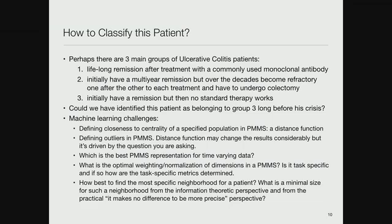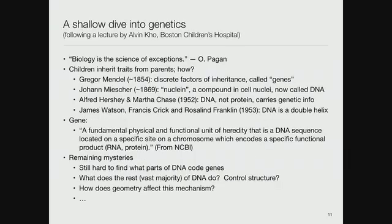I'm going to give you some clues by starting with a shallow dive into genetics. So if you've taken a molecular cell biology class, this should not be news to you, and I'm going to run through it pretty quickly. If you haven't, then I hope at least you'll pick up some of the vocabulary. So a wise biologist said, biology is the science of exceptions. There are almost no rules.